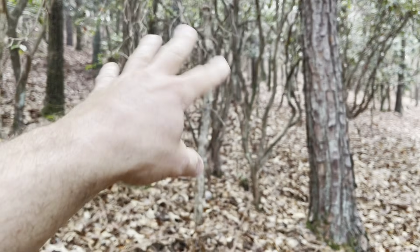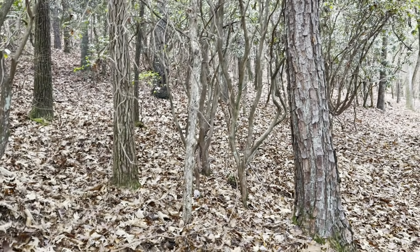My eyes don't really go to this spot right here because I just can't see much right there. There's nothing interesting to look at right there. So that is where I want to set up my camp most likely.